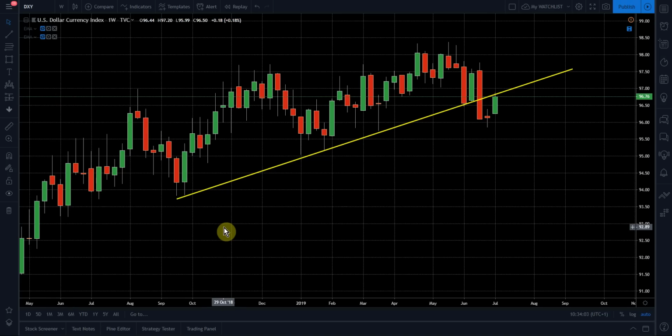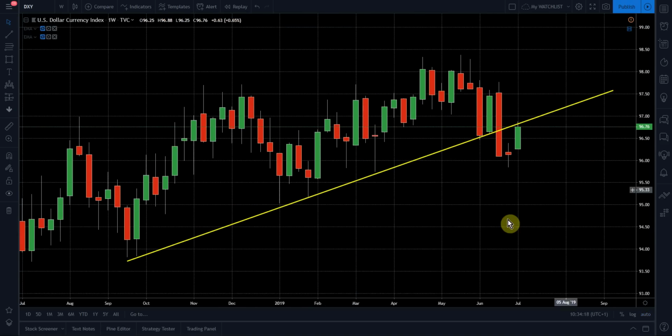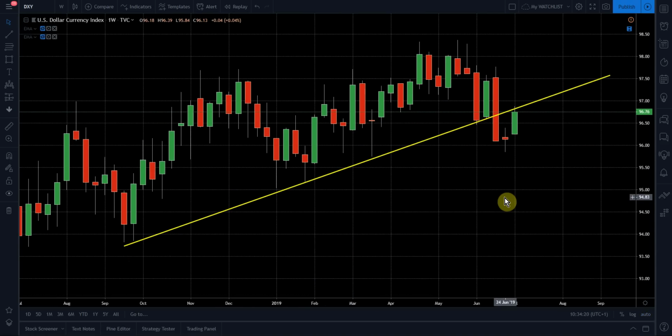I'm just going to go through the dollar index with you, what we're seeing, and 3 dollar pairs which are of real interest to us. And I'll be going through why they are of interest to us, and explaining what potential trade setups may arise from those pairs. So just looking at the dollar index itself, this is on the weekly time frame.